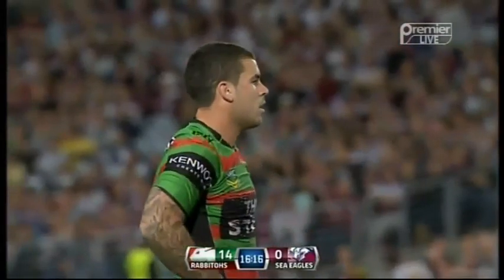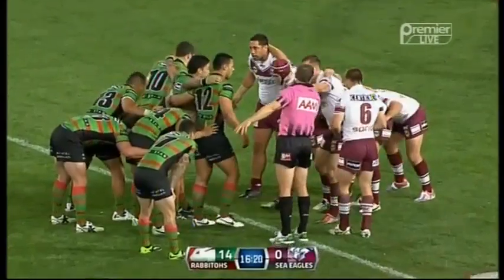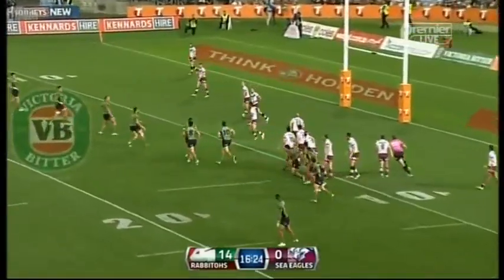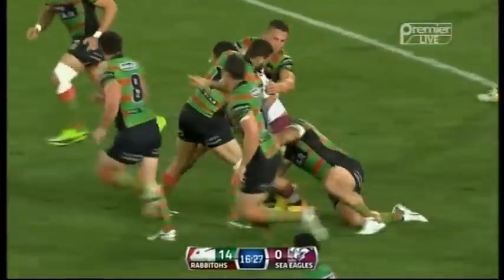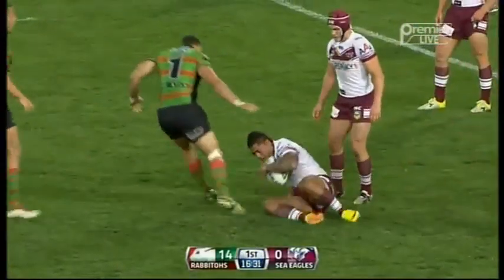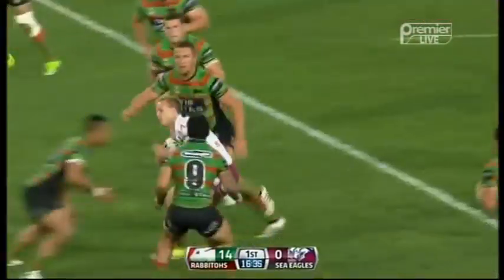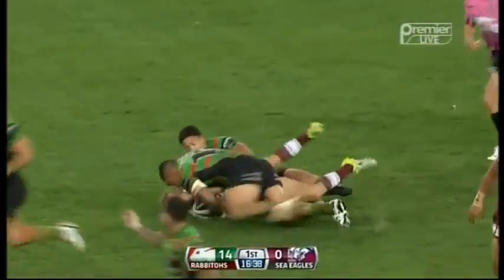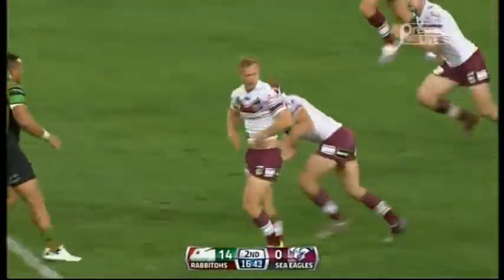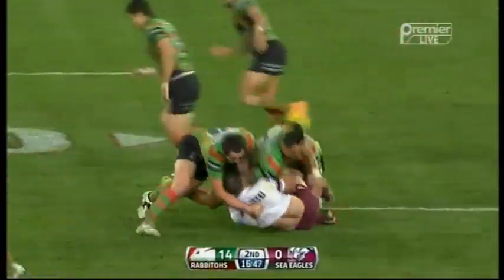Okay, David, bind him in with your arms. Thank you. Just stay there, mate. Hold it. So this is a Manly loose head and feed. They bring it away 15 metres out from their own line through to Tafua. I remember back in round 7 in that match won by the Rabbitohs 20-12. The Rabbitohs at half-time, it was 2-0, but they went to 20-0 soon after half-time.